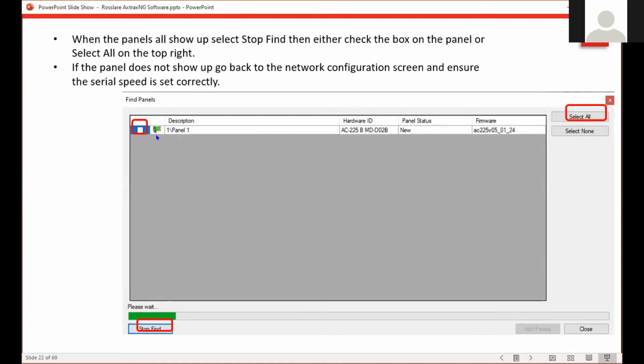And once they do, you check the box here, or you can hit select all, especially if you've got a bunch of panels listed. Just hit the select all button, and then you're going to hit add panels down here.